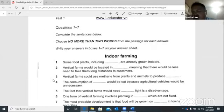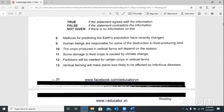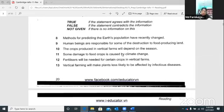We need to match the question, whether it is positive, negative, or no information. What do you think? It's true. Positive, sir. Thank you. We can note two. Please note down the two.